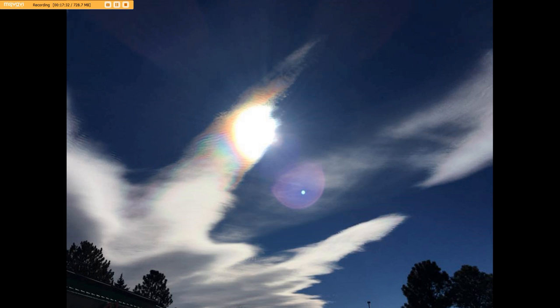Here's the sun over here. Actually, this, I believe, is a lens flare, but I could be wrong on that. But again, you can see where the sun is. The colors, there you go. Now, is that not bizarre?